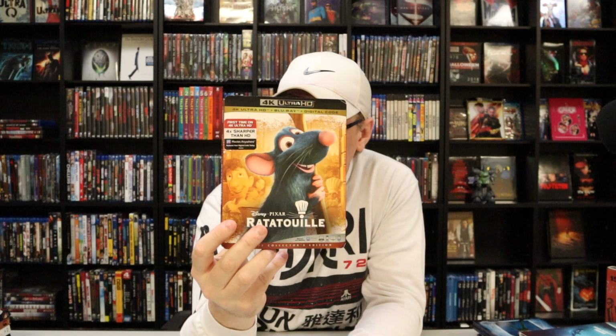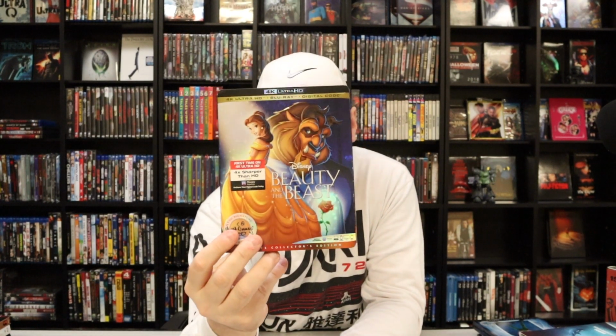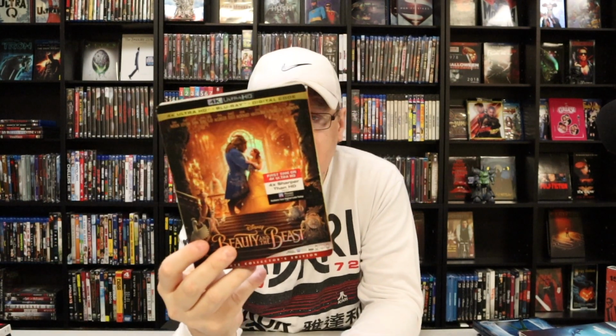Let's see. Picked up Ratatouille 4K, Beauty and the Beast animated 4K, Beauty and the Beast live action 4K, and the Mission Impossible 5 movie series. Just a quick collection. I didn't have these on single disc, and to pick up a collection, again, I bought this all in a big bundle.